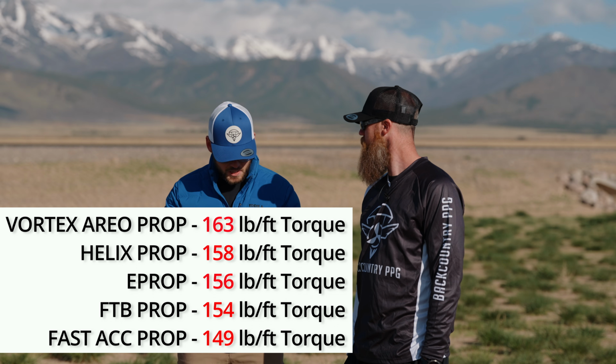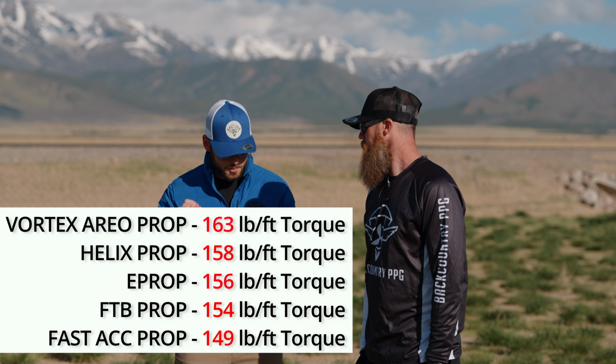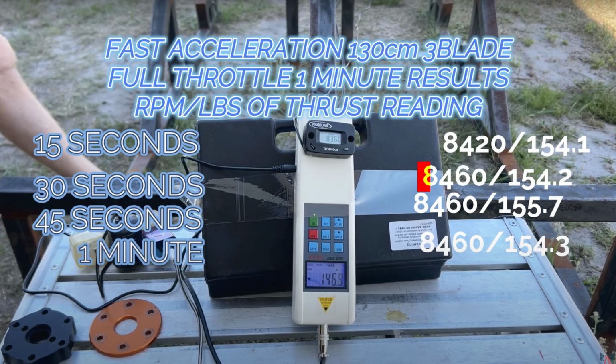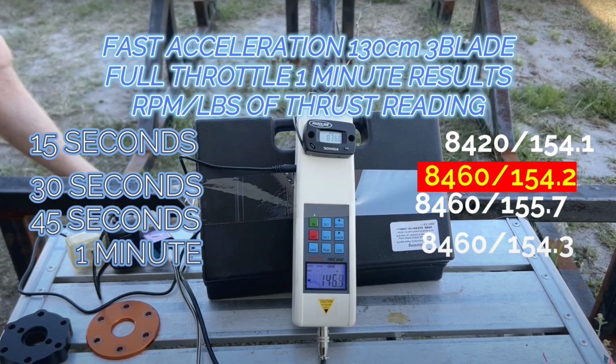Now, he did a couple tests with 3 blades. Would you like to know what the 3-blade E-prop fast acceleration prop got? Yes, I would. That's what I fly, so. The 3-blade E-prop got 156, which is technically 0.3 less than the 2-blade. The 2-blade E-prop got 156.3 to be exact. Now the 3-blade fast acceleration prop got 154, which is more than the 2-blade fast acceleration prop.